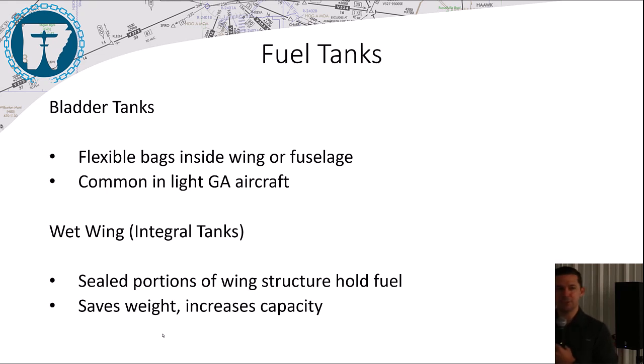I was just doing a check ride probably 2 months ago, and a gentleman showed up with a 172. We go out and do the pre-flight, and the right-hand side of the plane, there's just blue dye. It looked like he murdered a Smurf on the outside of the plane. And I was like, what's the issue here? And he's like, oh, the mechanic told me not to worry about it. That's a normal leak. No, it's not a normal leak.